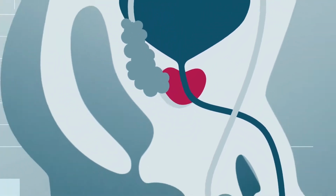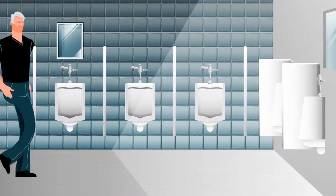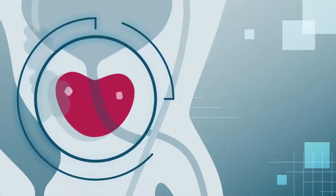The prostate is a gland within the male reproductive system. For many men over 45 years of age, the prostate begins to grow in a healthy way. This growth, known as prostatic hyperplasia, is harmless but can cause early symptoms when urinating. However, the development of a tumor is more problematic.